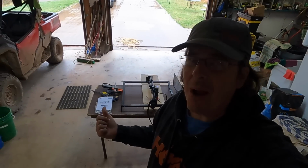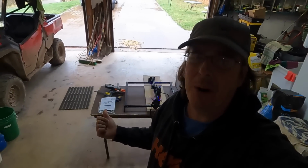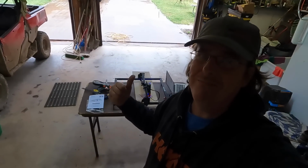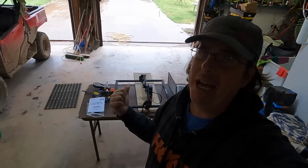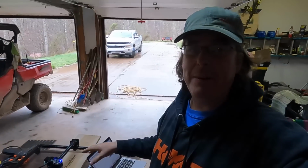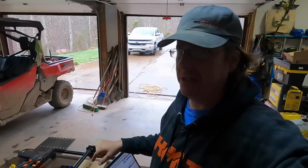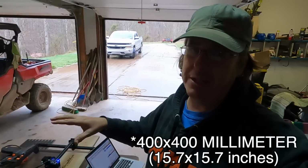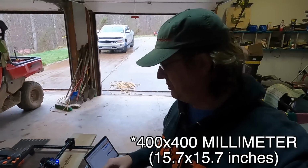That's less than half the price of my table saw. That's actually like a third of the price of my table saw. So when you look at it from the perspective of woodworking equipment, this really isn't that expensive a tool to add to the workshop. What I like about this Longer Ray5 unit is it's got a 400 by 400 meter work surface. So that's pretty good size for an entry-level laser engraver.